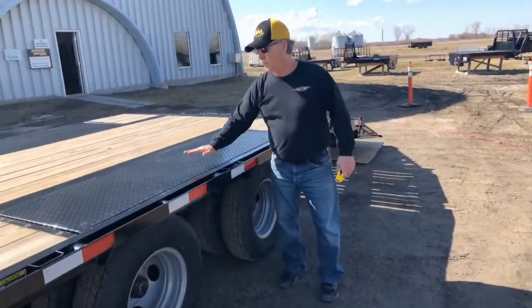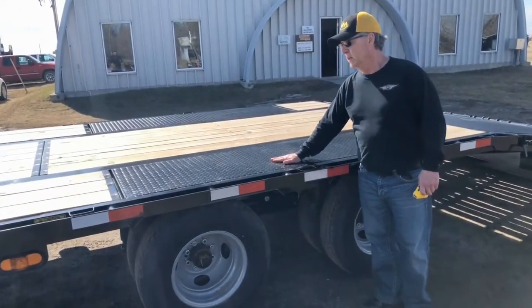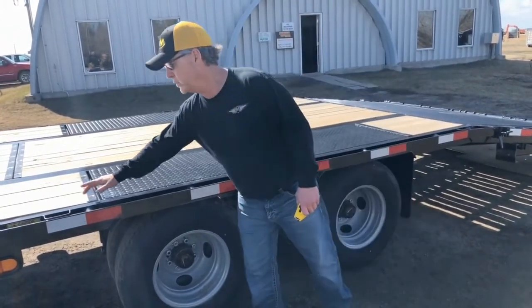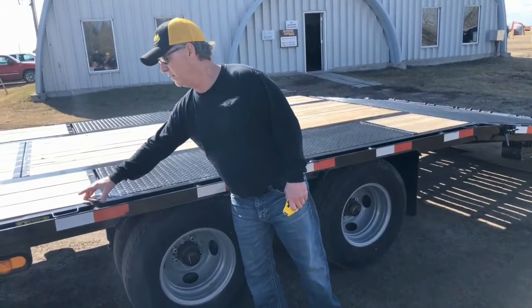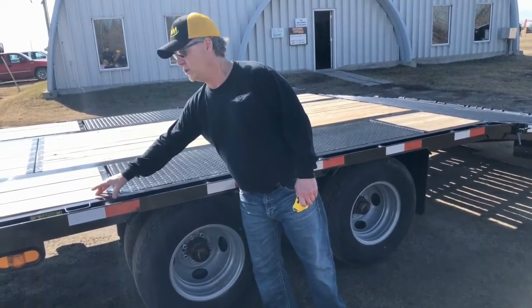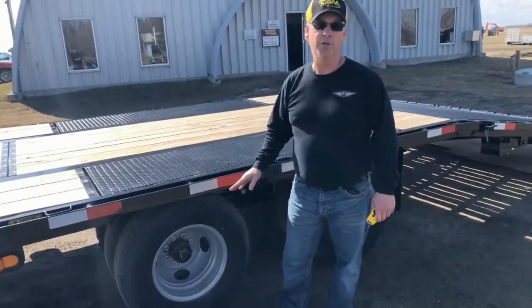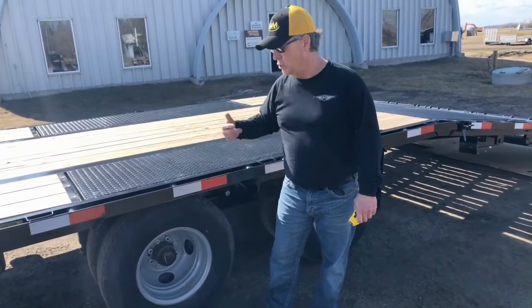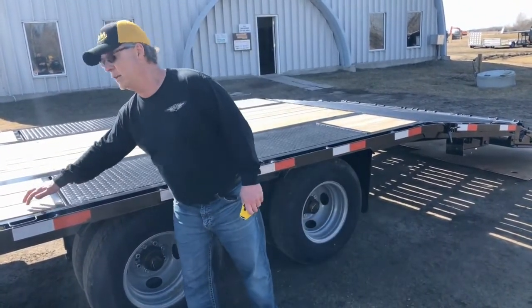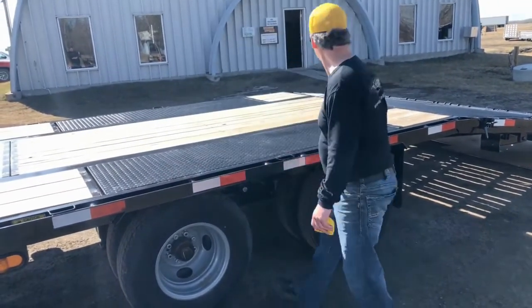Steel pans, as you will notice, over the wheels, rather than straight deck with the deck boards. The deck boards are Southern Yellow Pine, which is very, very hard, and they are fully treated with a lifetime rot out warranty from H&H. But if you're on a farm or if you're a contractor on construction sites and you're constantly running on gravel and dirt, eventually, as good as that board is, you'll wear those boards out. That's why we've got steel pans over the wheels.